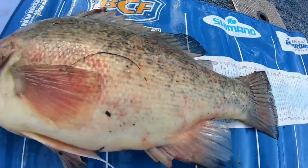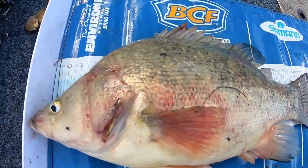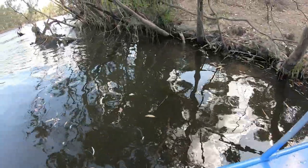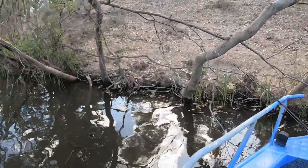46 and a bit. Disgusting looking yellow. Looks beat up, old as hell. But what a fight off a root ball, tied up to the bank.